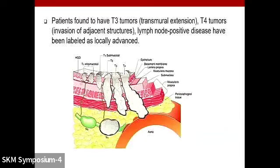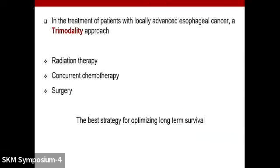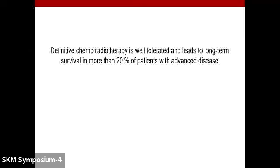What is locally advanced esophageal cancer? Basically, T3 disease involving all of the layers of the esophagus with transmural extension, or T4 disease involving adjacent organs, or lymph node positive disease. In the treatment of these patients, trimodality treatment has been used: radiation therapy with concurrent chemotherapy followed by surgery, the best strategy for optimizing long-term survival. Definitive chemoradiotherapy still has a role and is well tolerated in about one fifth of the population.